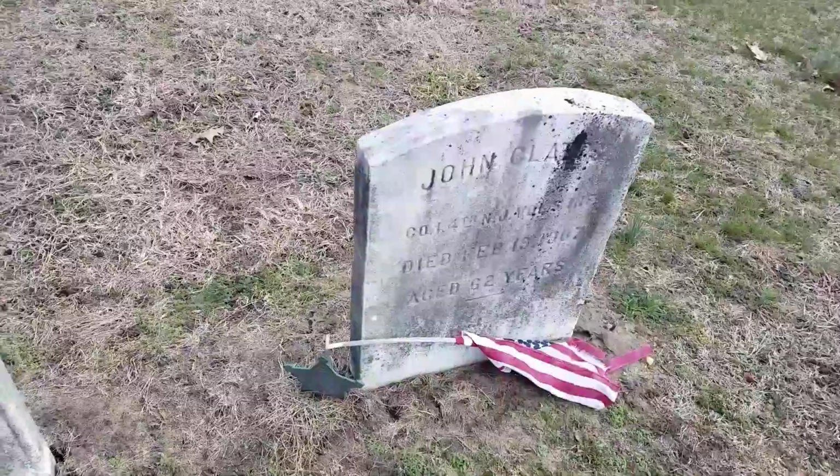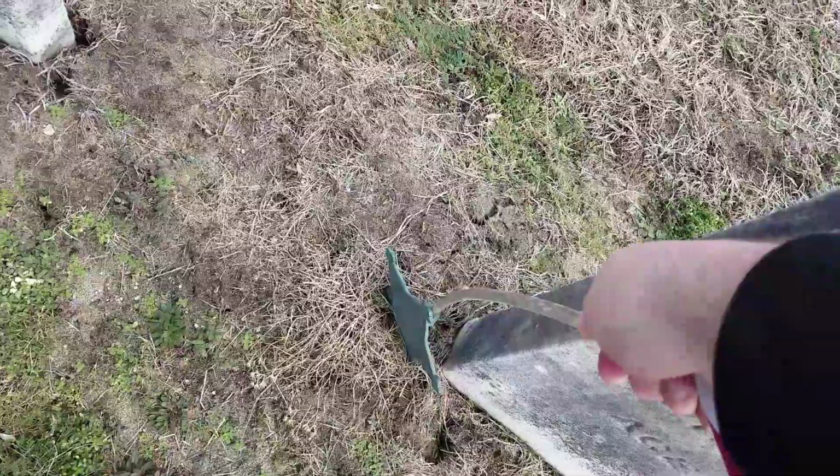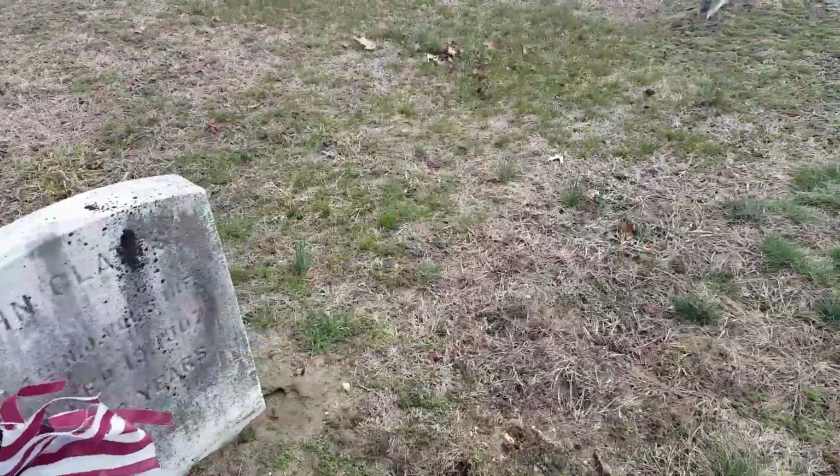We have another one here laying on the ground that we will pick up. It got broken from the wind. Let's just stick that in the ground behind there. That way that flag is standing upright.